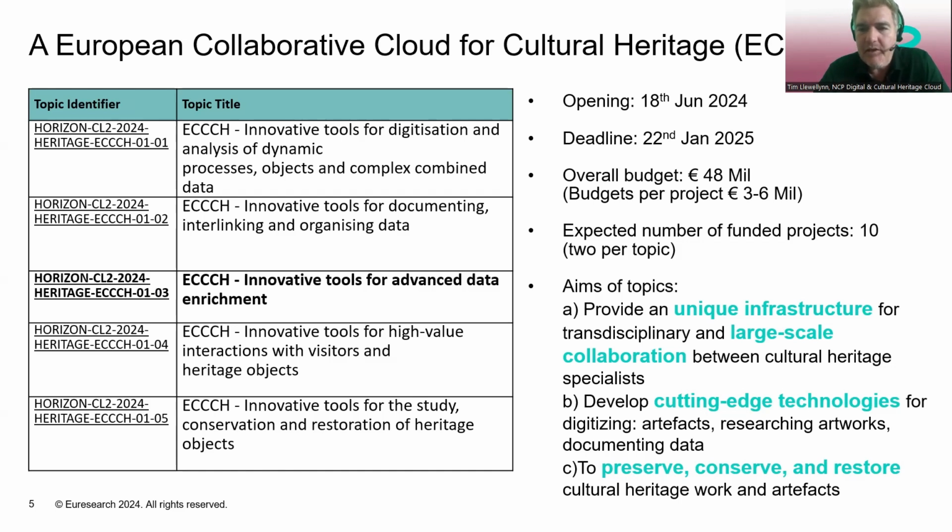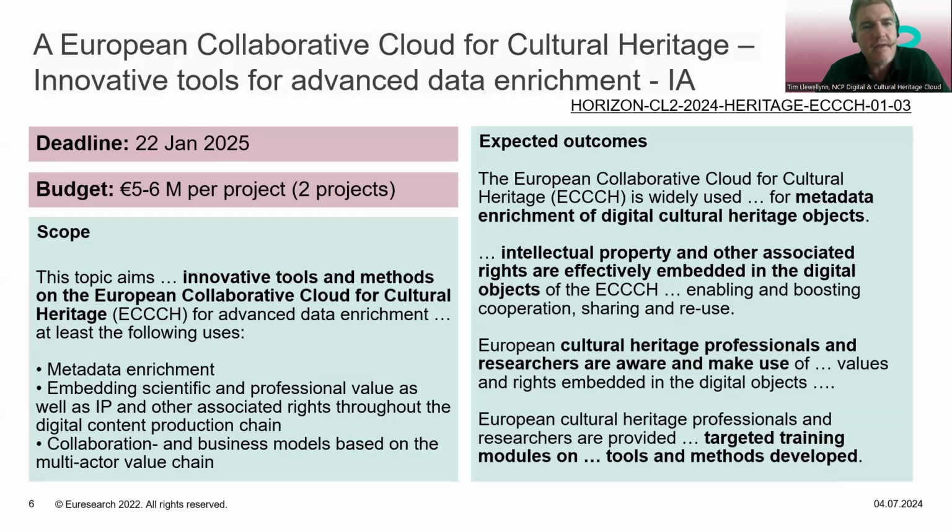In terms of the total number of projects, there are 10 projects looking to be funded, and the deadline for the calls is the 22nd of January 2025. They only opened recently, last month. To give an example on one of the topics, I don't have the time to go into all 5 in this particular session, but you can get a brief understanding of what the European Commission is looking for.